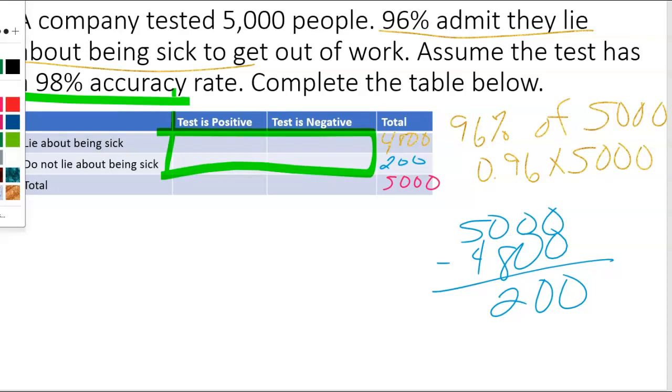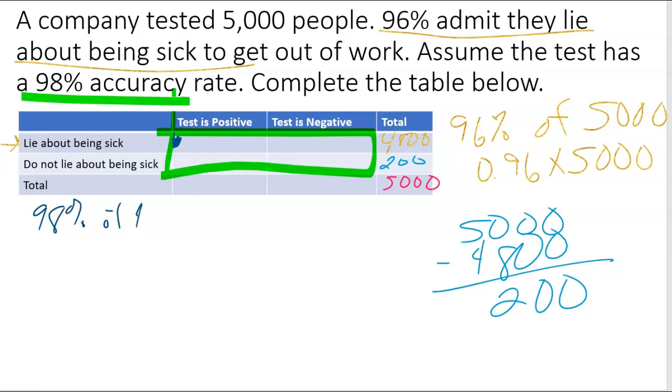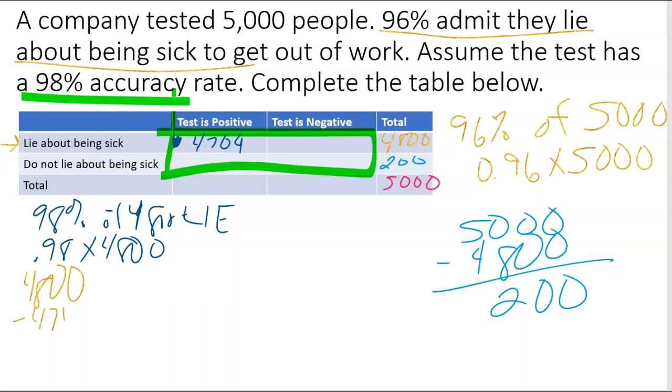Now, this is where I challenge you to use your common sense. All right, work with me here. Let's say that you are lying, you lie about being sick. So if you take this lie detector test, you would expect to test positive, right? So that's the accuracy. That means 98% of the 4,800 who do lie. So 0.98 times 4,800 gives me 4,704 that will test positive. Everybody else, so if we had 4,800 and we subtract 4,704, then 96 are going to test negative.